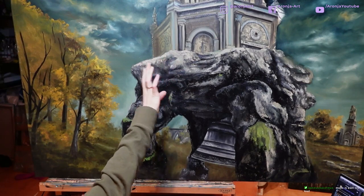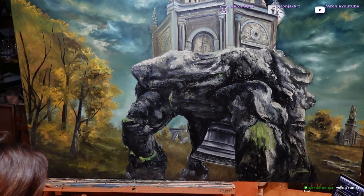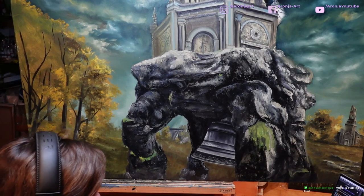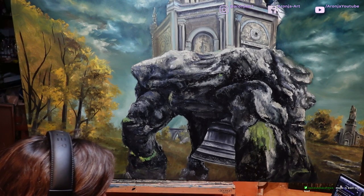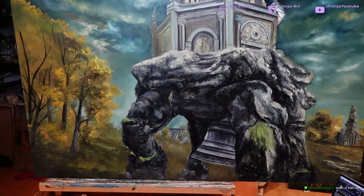Finish the cast here and add some more leaves and details to the trees. Oops. Music is too loud. I'm sorry.